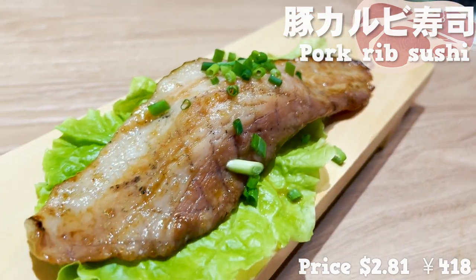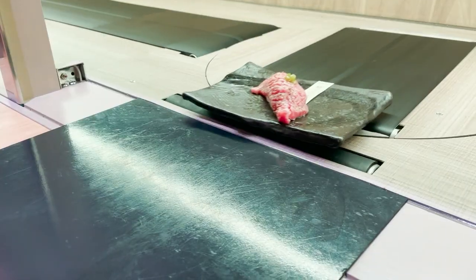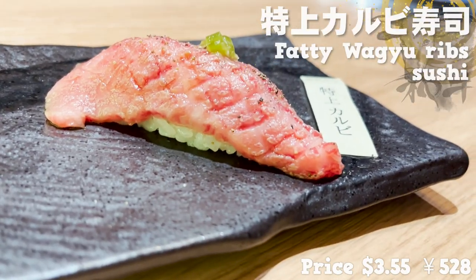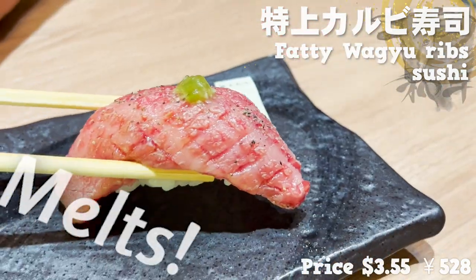Sushi with this gigantic piece of pork is very filling. Wagyu rib sushi is also available too. The clean fat explodes and melts inside your mouth.